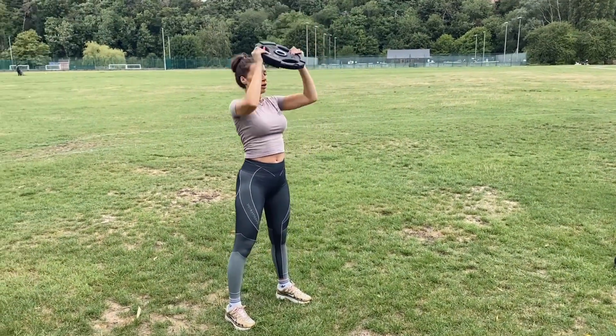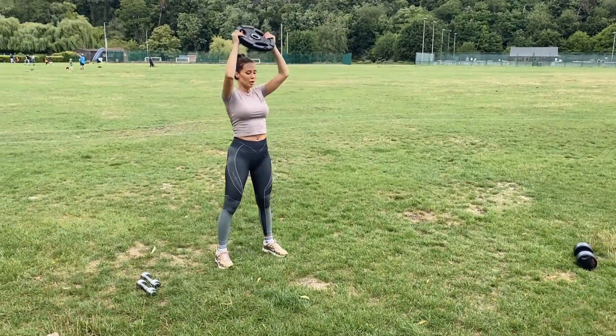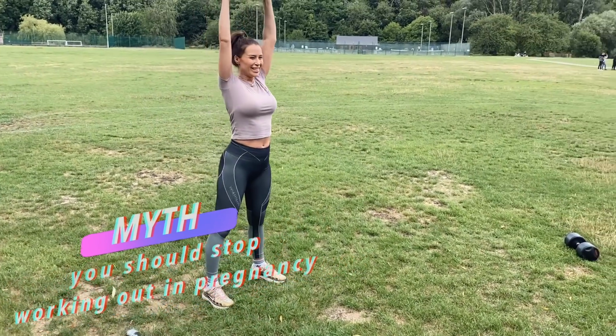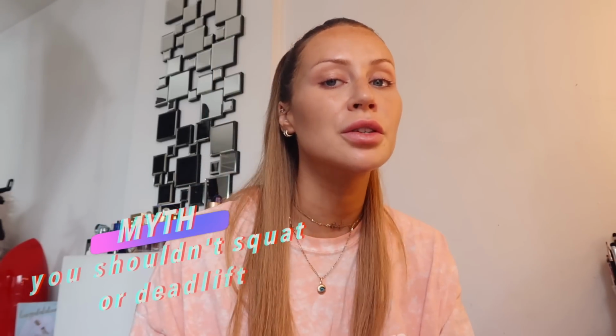I mean, I've not really got much of a bump in this clip, and I am 5 months, obviously. Sometimes it's just smaller, and some days it's just bigger. But fact or a myth: you should stop working out during pregnancy. Myth, obviously. Myth or fact: you shouldn't deadlift or squat throughout pregnancy. So we'll move on to the squats now.